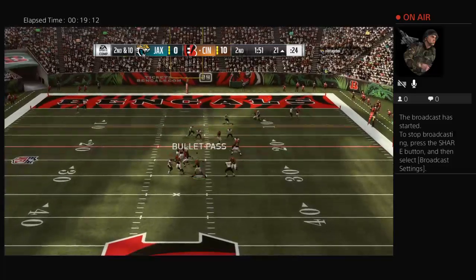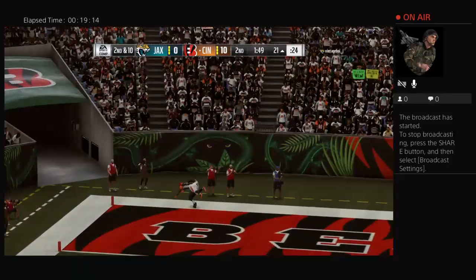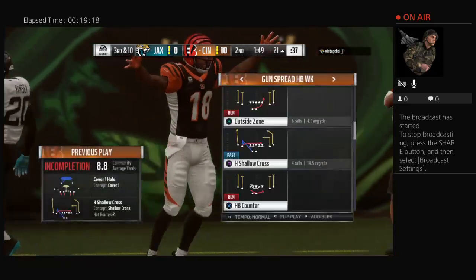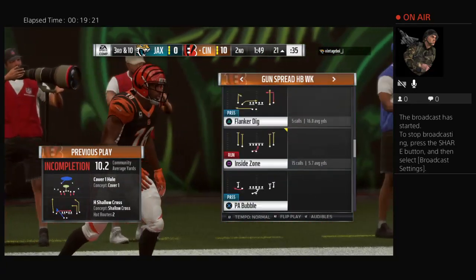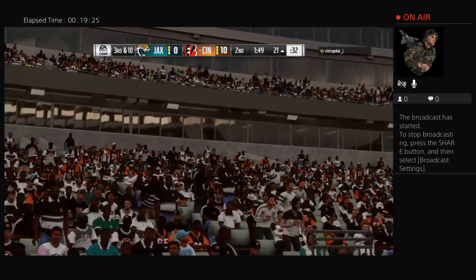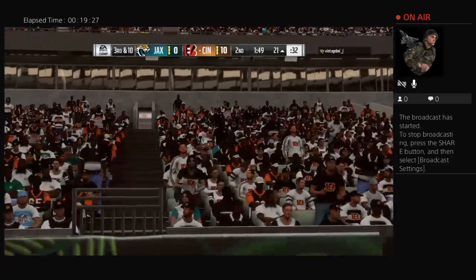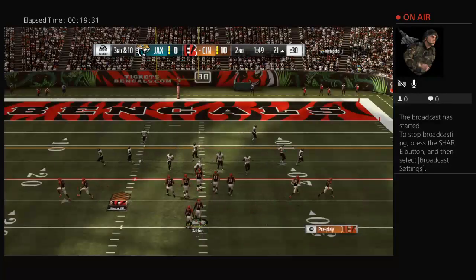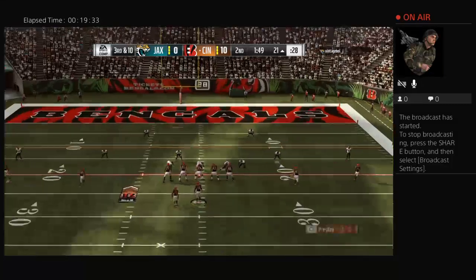2nd and 10. Dalton once more. And that is incomplete. But one thing's for sure, when you get a big receiver and you trust him downfield, you're going to give him opportunities to go up and get that 50-50 ball. And he is a darn good big receiver. Unfortunately, that time didn't work out. Nice job defensively. This offense was on the move. Now 2 straight incompletions have them looking at 3rd and 10.